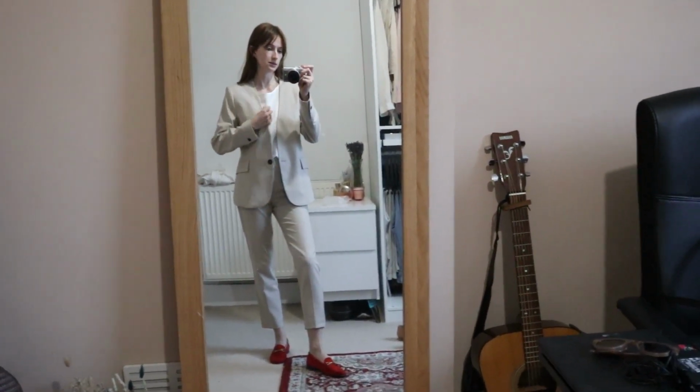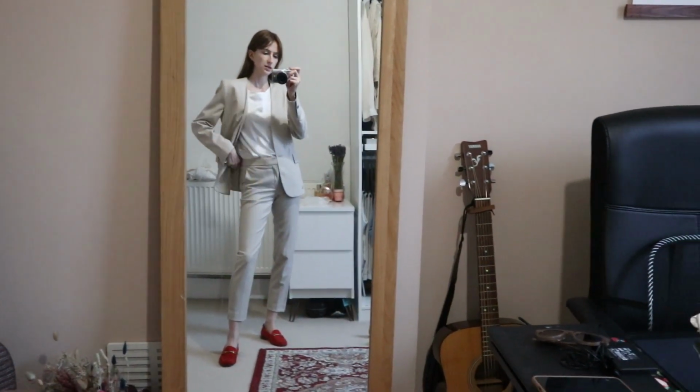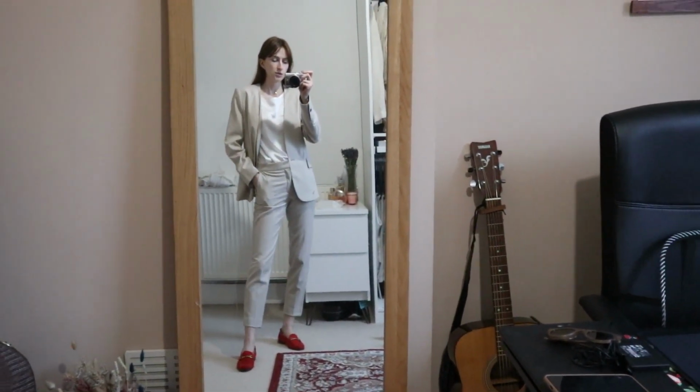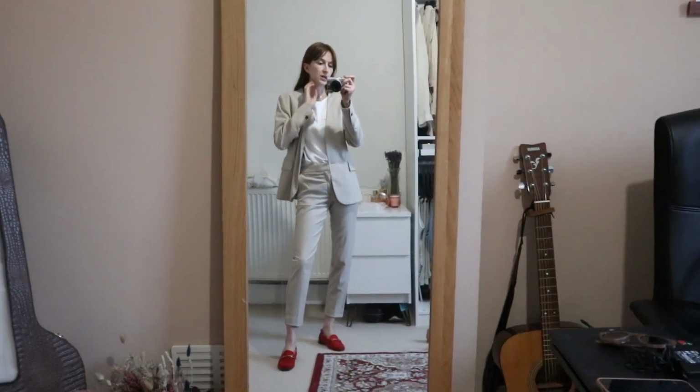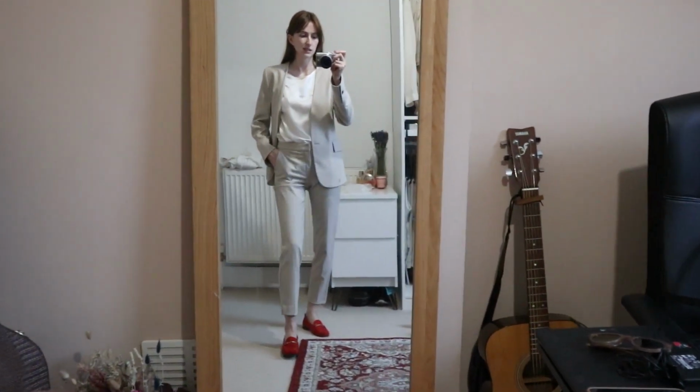It's because this blazer is a size bigger than my own size, because I couldn't get it in my own size. So the trousers are my size and then the jacket's a bit bigger. But I kind of like the looser jacket too. The red is quite a statement on the bottom as well, so I could also wear my peachy nude ballet flat. But yeah, I really like this.